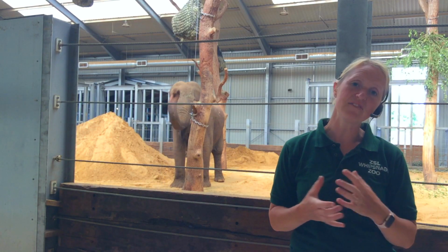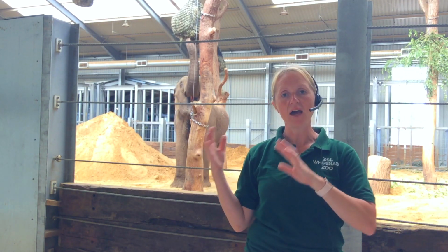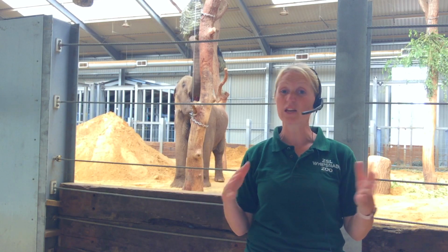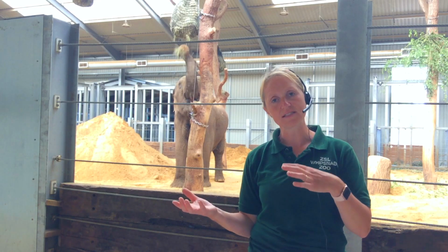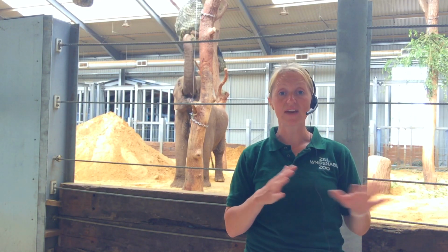And they also live in different types of habitats. So these guys here, I said to you they live in Asia, and they would typically live mainly in forests. That could be wet or dry forests, sometimes even rainforests, and some of the grasslands there, whereas our African elephants on the whole tend to live in the savannas of Africa.